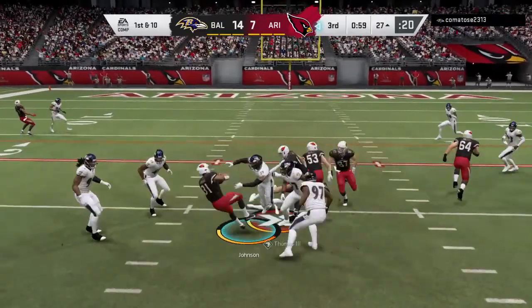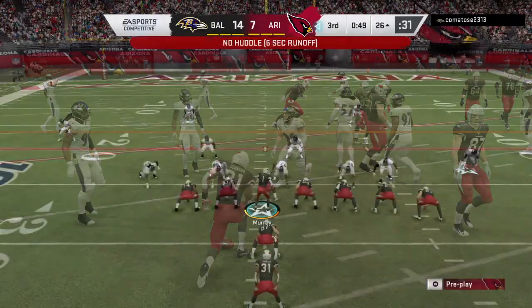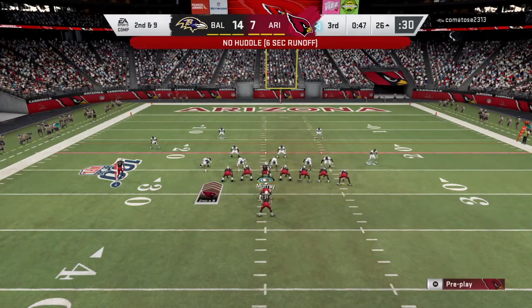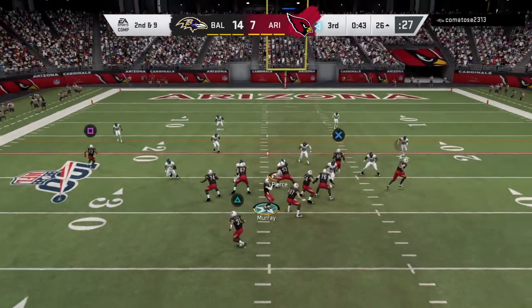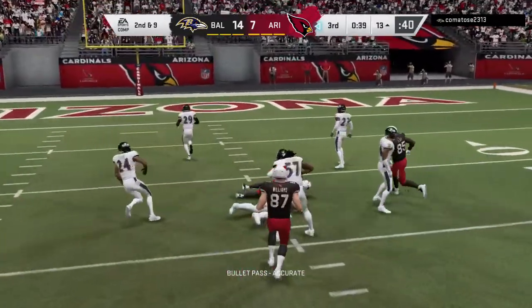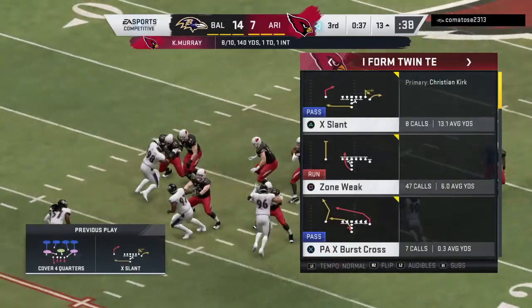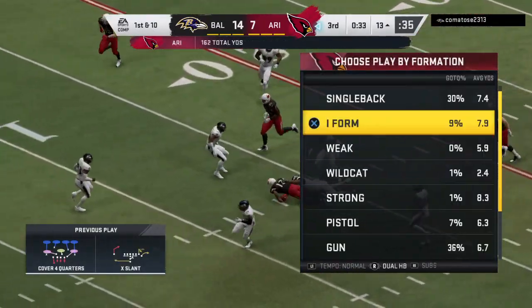A first down carry here for Johnson. And only a yard this time as he's taken down right around the 26. He was brought down by Earl Thomas. 1 yard gain. On second and 9. Murray. Open man is Kirk, complete. And he's going to be taken down with the first down at the Ravens' 13-yard line.